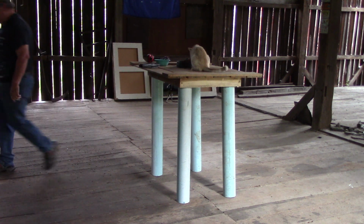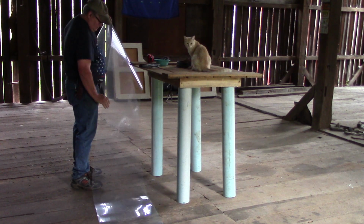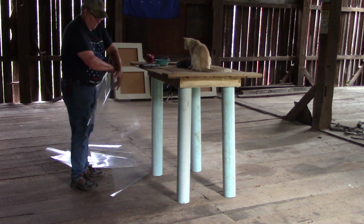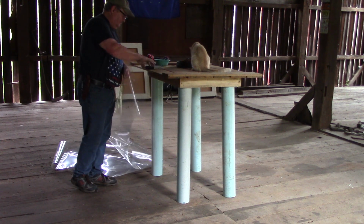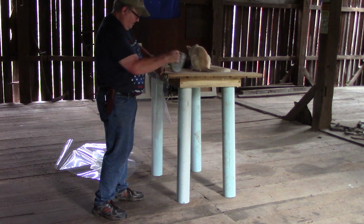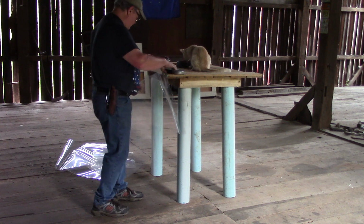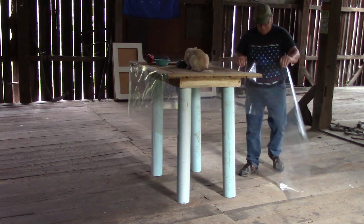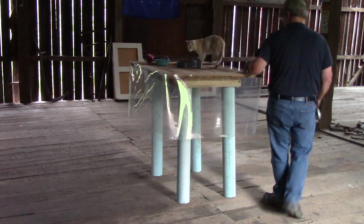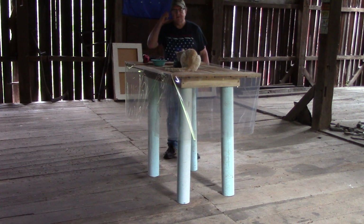But just to be sure, I'm going to try to put some laminate on here. See if I can make this work. Damn, how much do I have here? Alright. Let's see if I can get this on here by myself. Alright, I think we have a winner here.